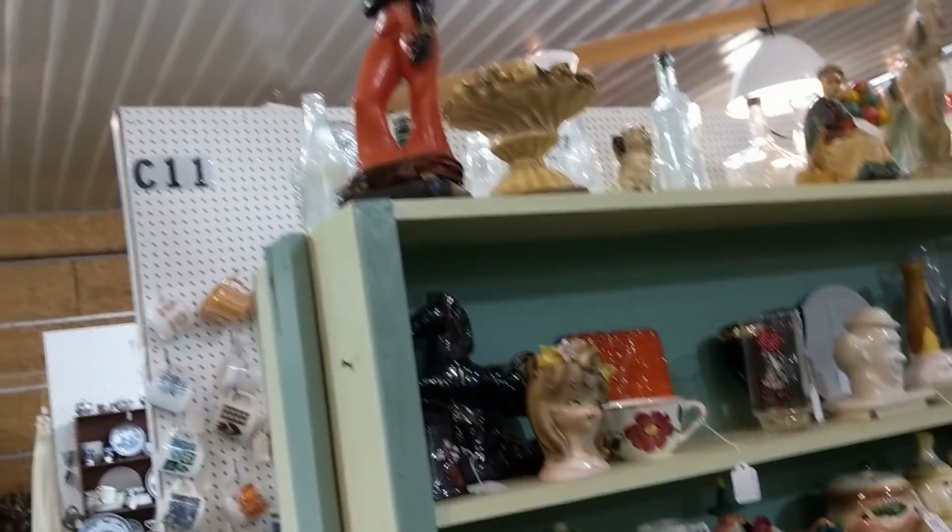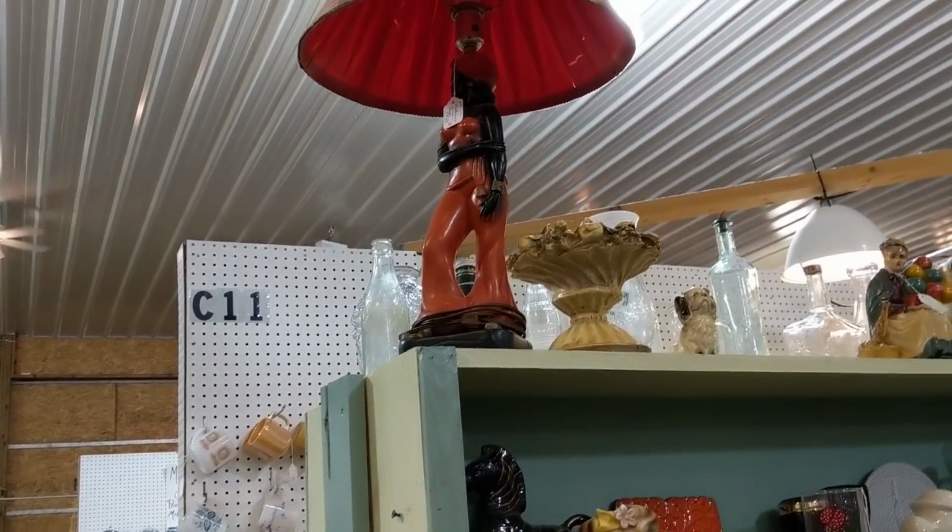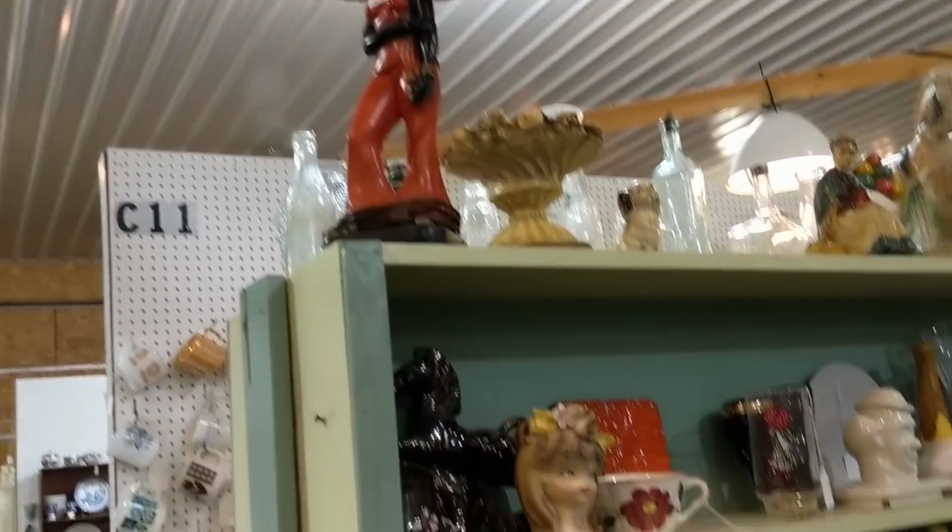Didn't we see a lamp similar to this at the other place? Yeah, was it $200? Yeah, and it was bigger. That one's $49.